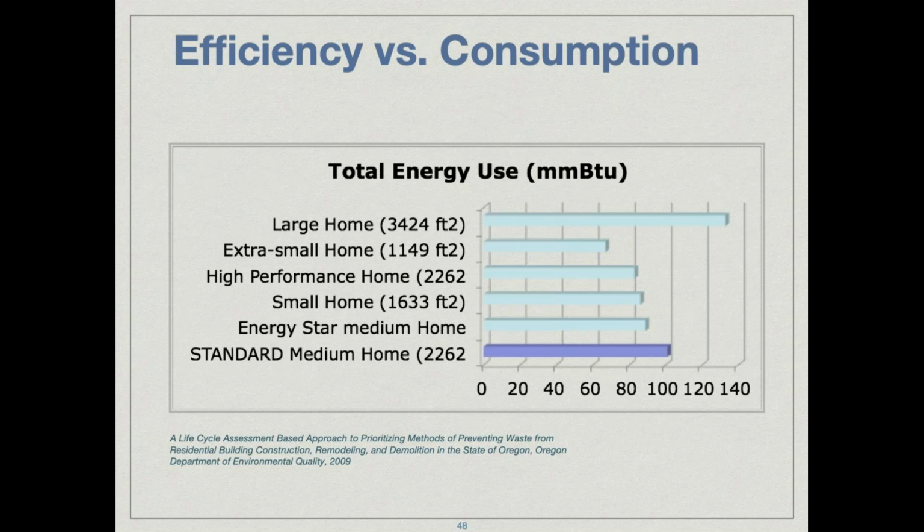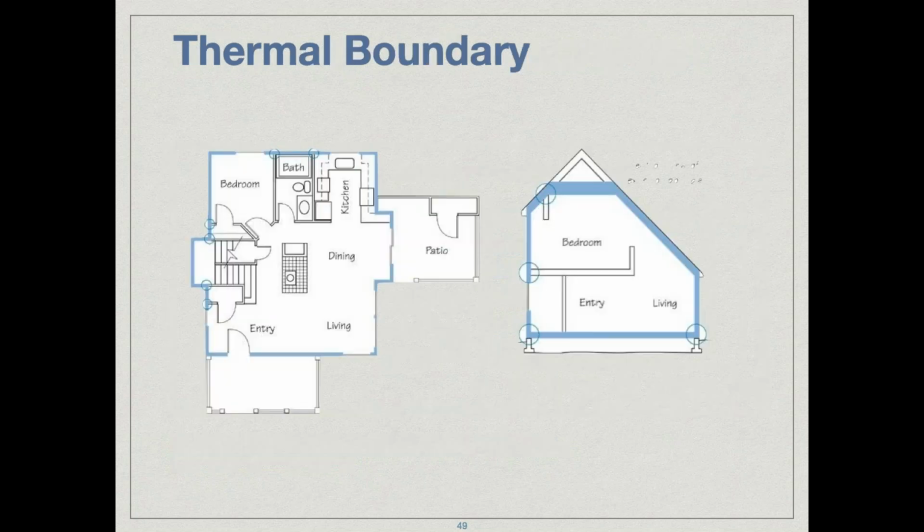If you look at the total energy use, this is a study we did about 10 years ago. The numbers are a little bit off because codes have improved, but I think it's important to notice that your Energy Star level home is going to use more energy than a small home if the Energy Star home is 2,800 square feet. So it's not just about getting certified, it's about getting certified and making that home as small as is necessary to meet the needs of the people that will be living in it. So small homes are going to be better. Don't forget where your thermal boundary is.